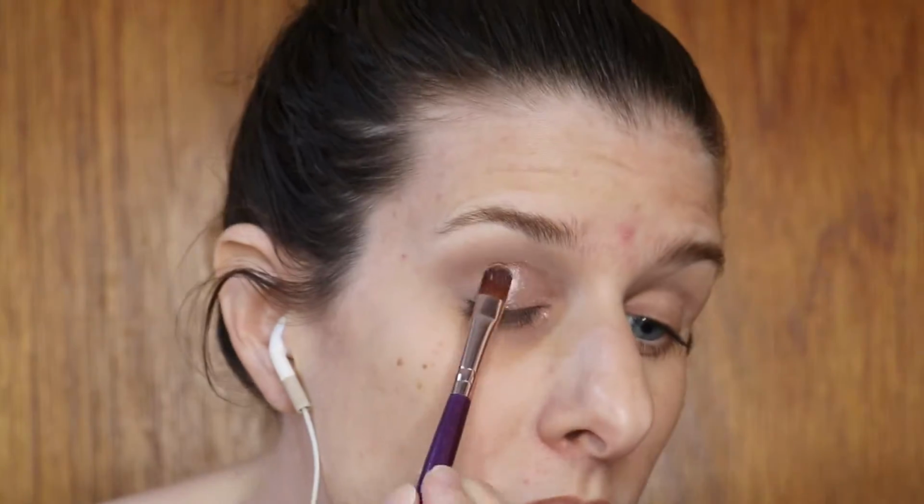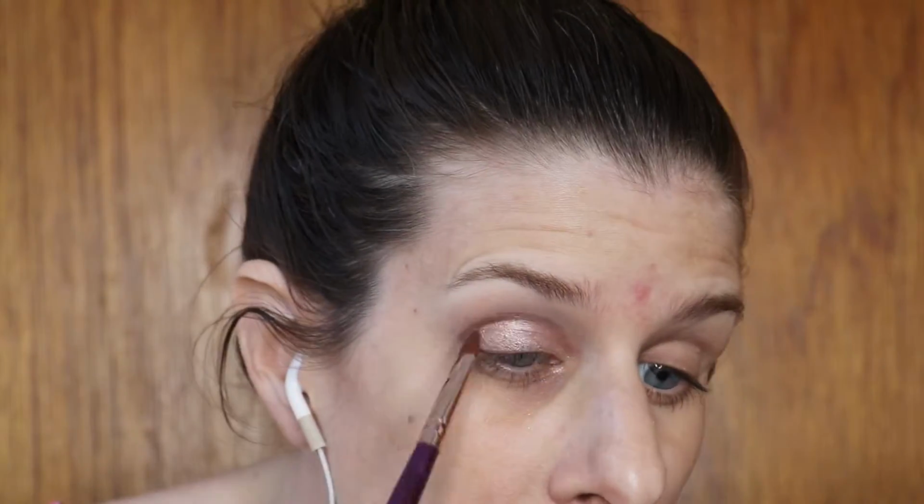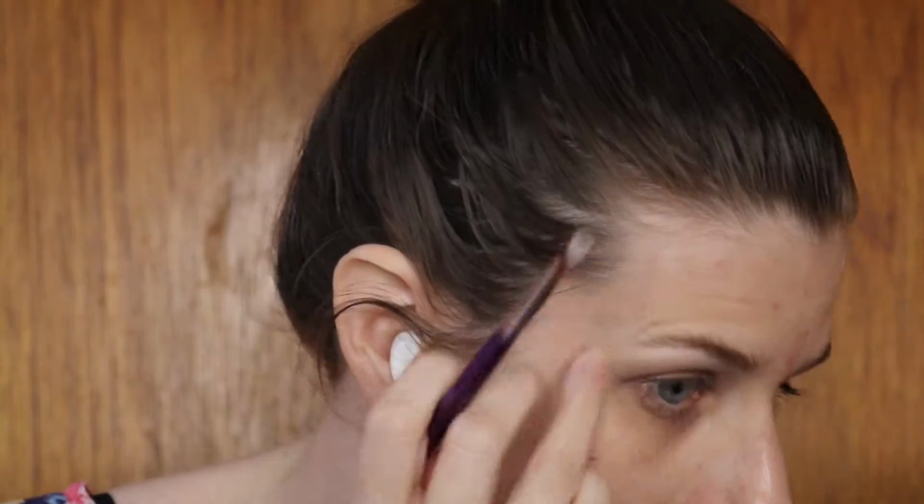I then try and apply Crystal Flesh with a flat shader brush that's synthetic and dry, and oh man, did that not work. So I got the brush wet with water, and it went on like 1,000 times better and definitely more metallic. I took Cullinan and put that on my brow bone in my inner corner.